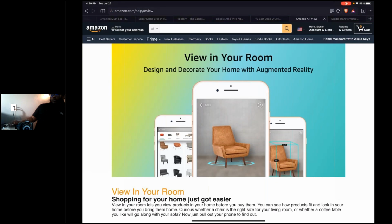Amazon. Amazon is, you know, self-explanatory. Definitely one of the largest companies out there, if not the largest. What does it say? View your room, design and decorate your home with augmented reality. So the observation I'm getting from this banner is basically saying you can leverage augmented reality technology to decorate your home without having to actually go get the furniture. So you know what that does?